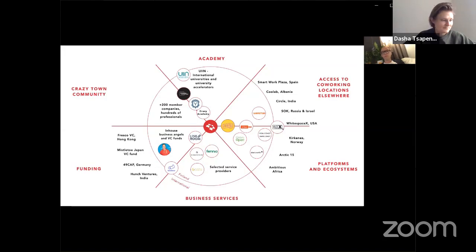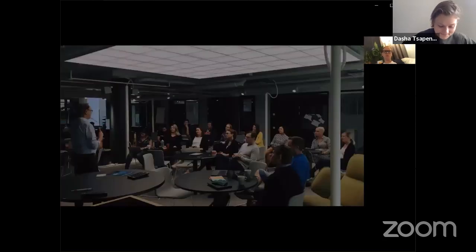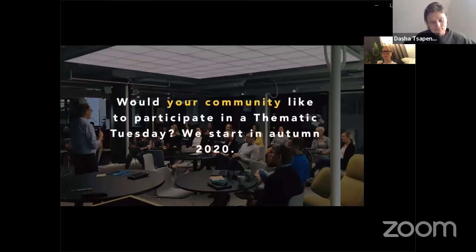And how do we start rolling this out? Well, first we approach our existing network of partners and community players, and we start doing it. The idea is that this whole event format pulls together all the existing activities that we already do. There's no extra resources needed to make it happen, besides, of course, people and communities with interest for good themes. So, if you have a great idea for a theme you would like to focus on together with us, and with more than 200 growth-oriented companies that we have in Crazy Town, welcome on board.